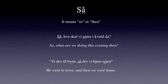Vi drog til byen, så drog vi hjem igjen. We went to town, and then we went home. In this example, så is used as a then word, and it can be interchanged, then and so.